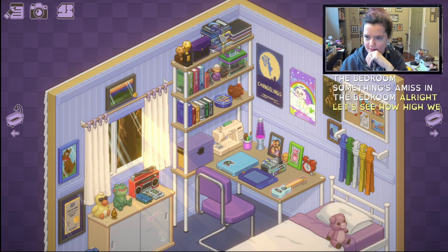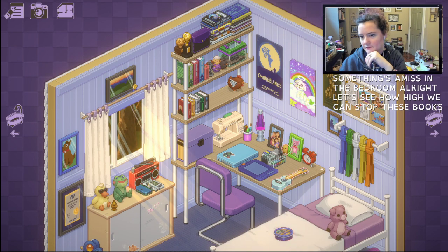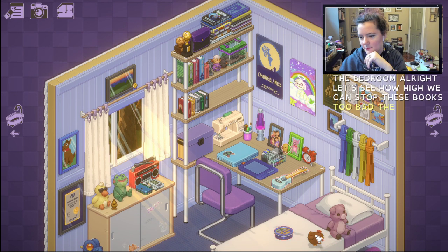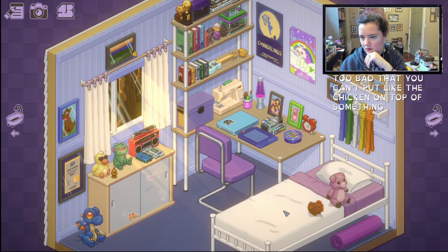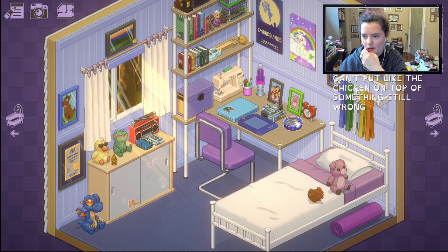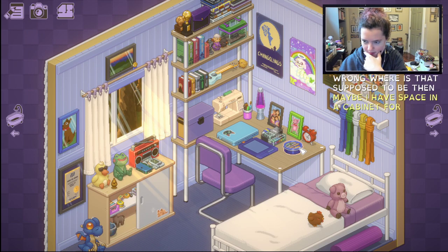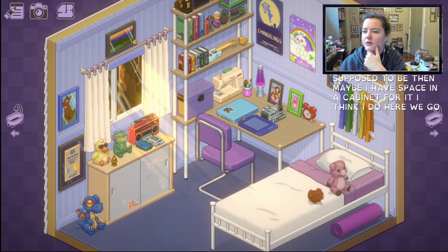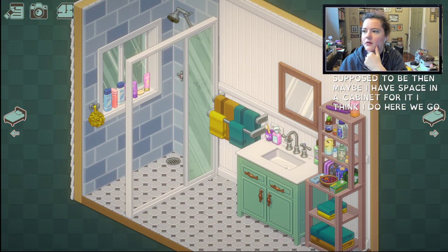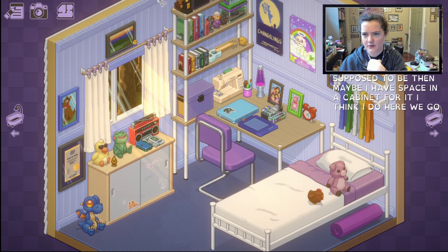All right, let's see how high we can stack these books. It's too bad that you can't put the chicken on top of something. That's still wrong? Where is that supposed to be, then? Huh. Maybe I have space in a cabinet for it. I think I do. Here we go. There's still something wrong in the bedroom.